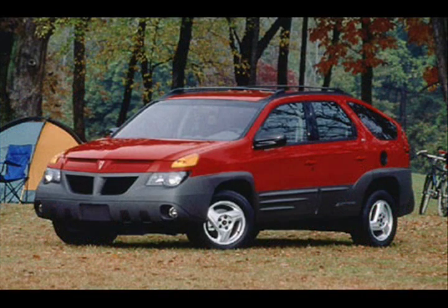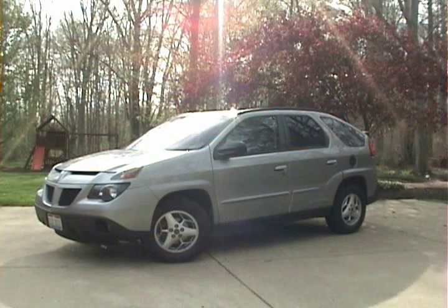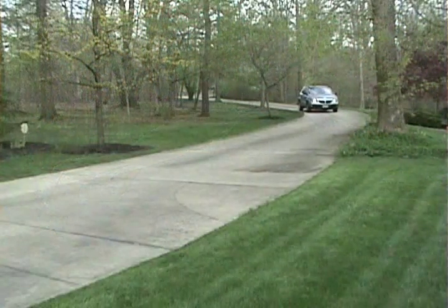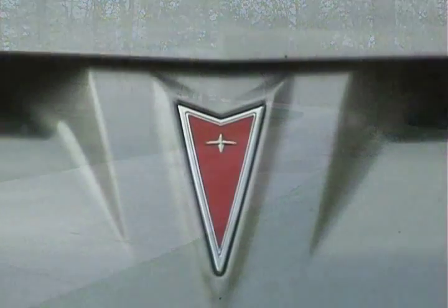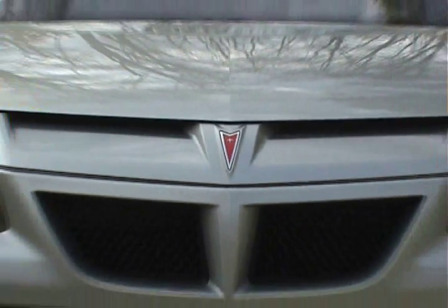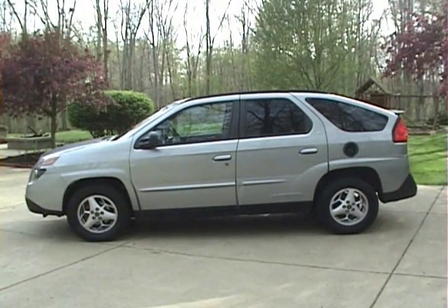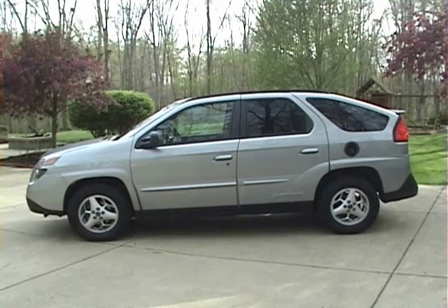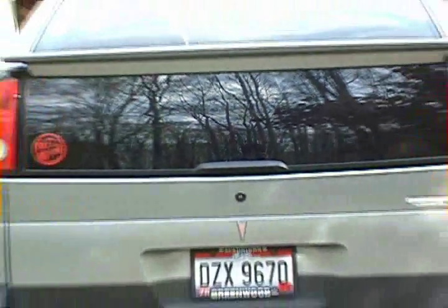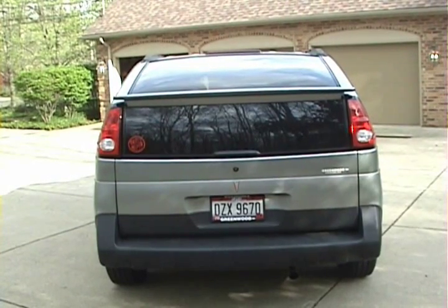This is where we stand today with the Aztek. The Aztek is built off of the same platform that GM used for the Pontiac Montana, Chevy Venture, and the Oldsmobile Silhouette, all of which are minivans. But when Pontiac designed the Aztek, it wasn't going to be a minivan. It was announced to be the world's first SRV, the Sport Recreational Vehicle. The styling of the Aztek was supposed to show you that it was made for you to have fun with and give you excitement at the same time.